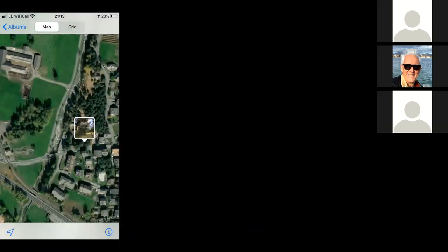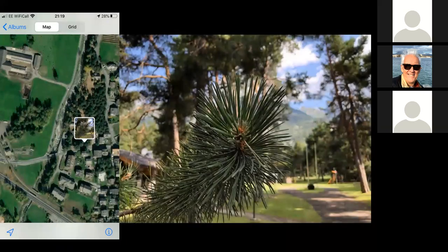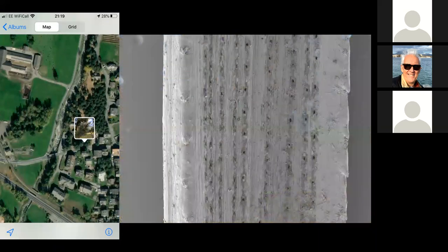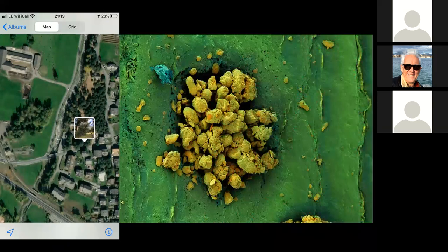But moving to the Italian Alps, this is, I think, another pine tree from La Salle. You can see that the needle is dirtier all along the ridges where the stomatal cells were. A lot more built up material there, and the stomatal cells quite clogged.